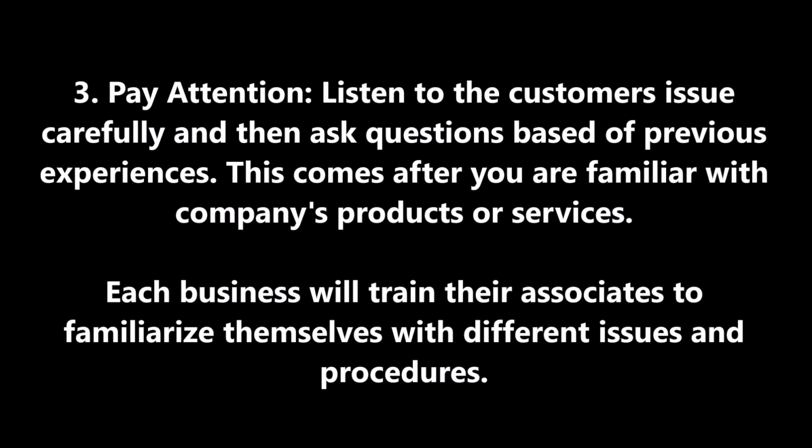So let's say a customer calls in and says, this product I bought is no longer working, or there's something wrong with it. Of course, you will have the training from the business that you work for to handle this properly. You just have to make sure you pay attention and ask proper questions based off your experience, whether it be from training or simply from many calls that you've handled in the past.